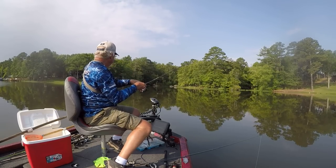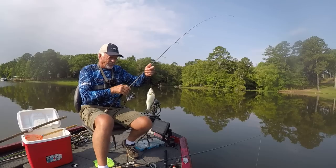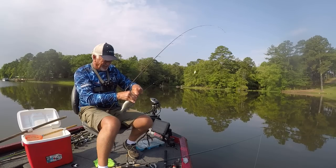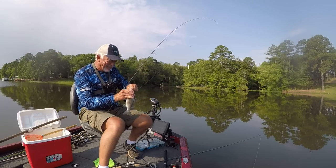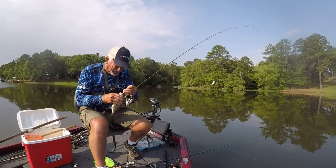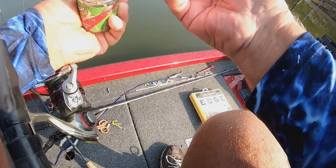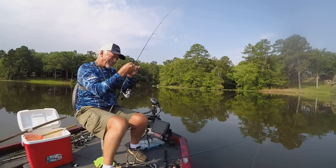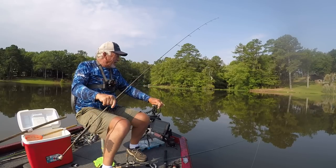There he is. Something hit it. Hitting that Gulp Alive minnow too. We need to put Gulp Alive minnows on both of them, instead of just that one. Take that cut bait off.